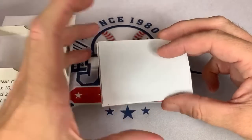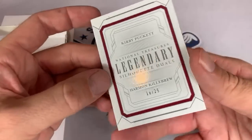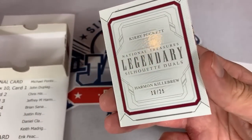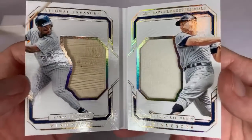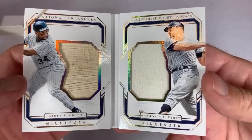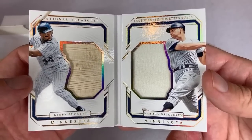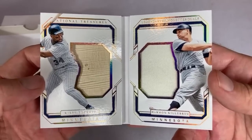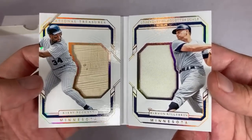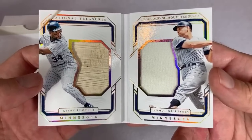All right, let's see. Michael P., your booklet is a Harmon Killebrew and Kirby Puckett. Very, very nice. I was hoping for some cut signatures on there, but we'll take it. Kirby Puckett and Harmon Killebrew, two Hall of Famers. I'm pretty sure that our Twins fans around here, like Justin S. and Deafness, if he's watching, are super stoked to see this card.